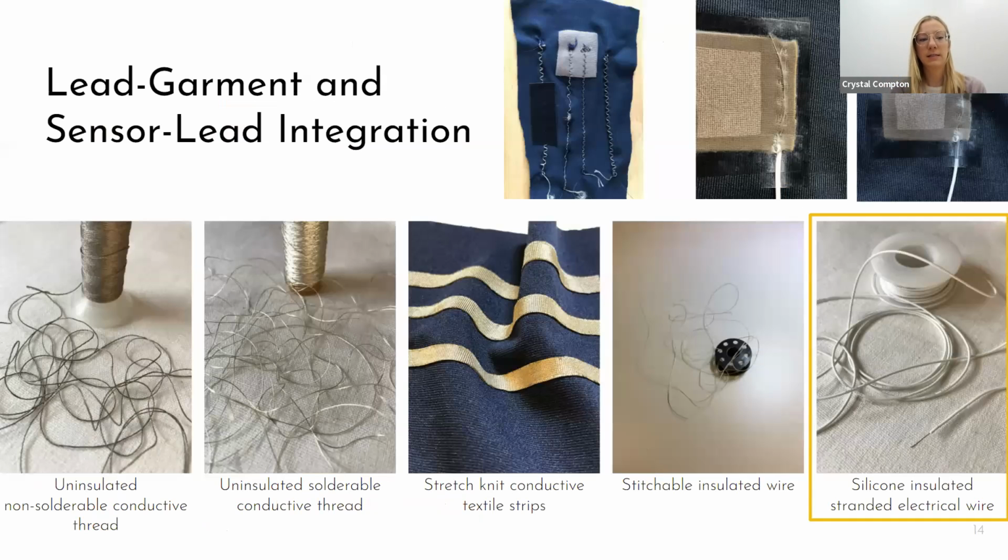Sensor lead integration and sensor garment integration is kind of a big challenge too. You want to have a very durable connection with the sensor and the lead, but you also want to try to maintain and preserve the softness of the textile. So I ended up using a regular wire. It was a very flexible wire that I was able to integrate into the garment. And then I stripped the end of it and I was able to mechanically create a very strong connection by sewing through the sensor that performed very well and had a great connection, even after all of the testing that I did.